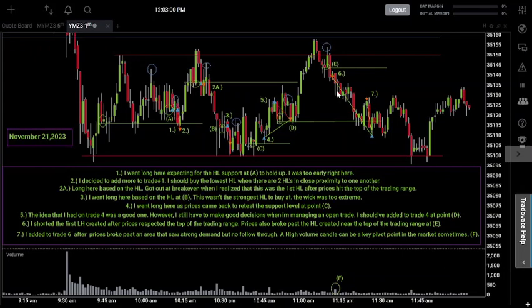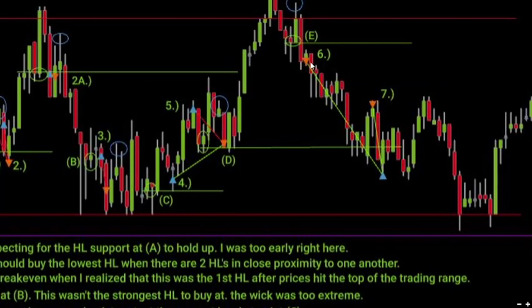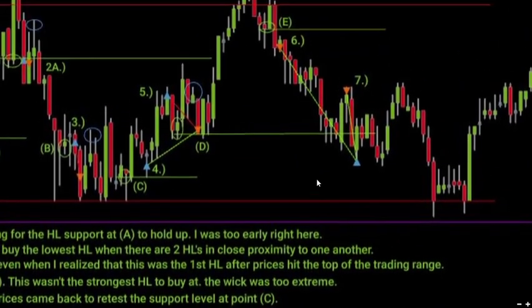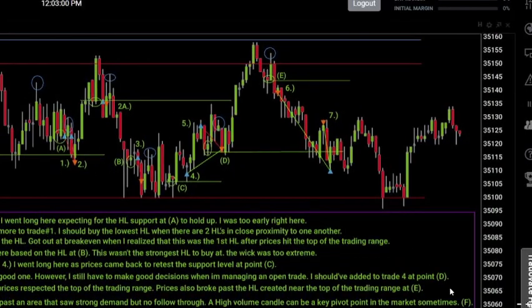So what really stood out to me right here was this, let me zoom in, because this candle is very important. I want to talk about it. So let's look at this one candle right here. Notice how this candle shot all the way down after this lower high was created. Now, what's really interesting and significant about this candle is that if you scroll all the way down, this candle that we're talking about had one of the highest volume prints throughout the day, right here at point number F.